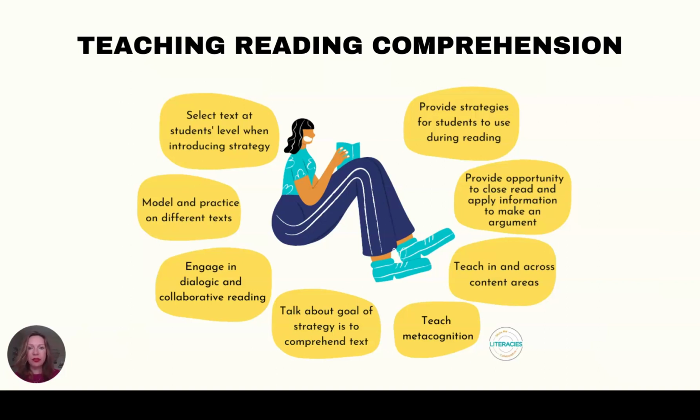Provide opportunities for students to close read and apply information to make an argument, so that they're using their reading to construct knowledge for authentic purposes, and that they are learning to really analyze text closely to extrapolate the meaning and the information that is important for them in order to make informed decisions and to make arguments. And then provide strategies for students to use during reading. So I see a lot of times teachers do the before, they activate the prior knowledge, they do the direct instruction of the vocabulary, and then after reading, they have discussion and have questions. But during reading, we can support students as well.